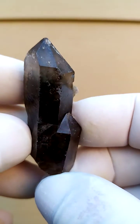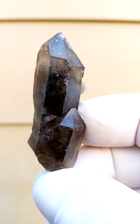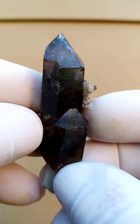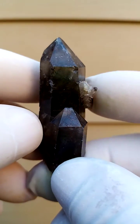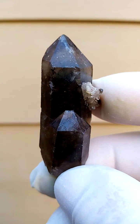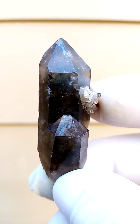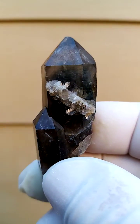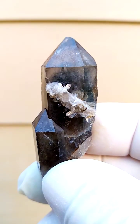Now, we'd be looking here at an inclusion of hematite and goethite and perhaps even copper. Some may say it would be copper as an inclusion. At this stage, I say goethite, hematite. Tiny little formation of quartz crystals growing on the side of this main crystal.